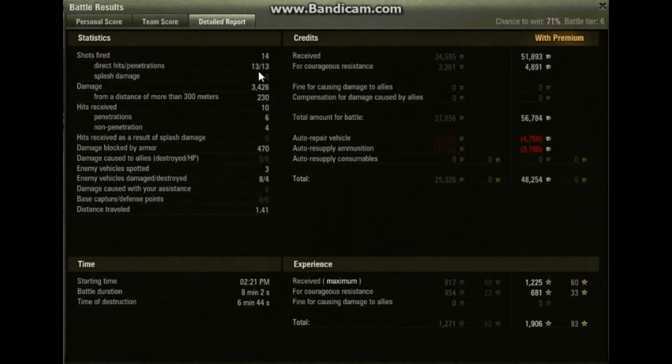14 shots fired, 13 direct hits, which is great because, yeah, just close range mostly. And we had a couple of lucky shots there. So the only one we missed was that one on the Cromwell that went into the dirt. Of the 13 that hit, we got 13 penetrations, which is great. So you can see the 165 mils of pen at tier 6 is not an issue.